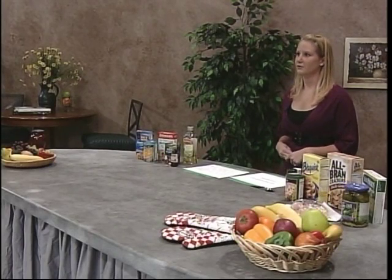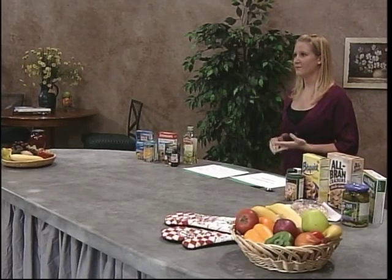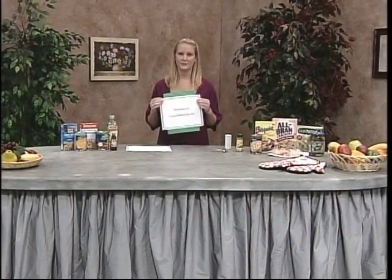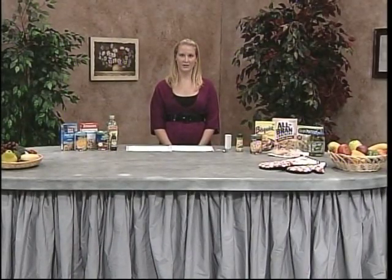Just remember to look for key phrases on the label, cook with less sodium, and buy more fresh fruits and vegetables. You can go to allrecipes.com or lowsodiumcooking.com to find new recipes to try on your own. It's a win-win situation. You can have delicious foods while lowering your blood pressure.